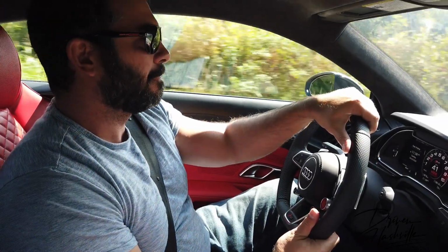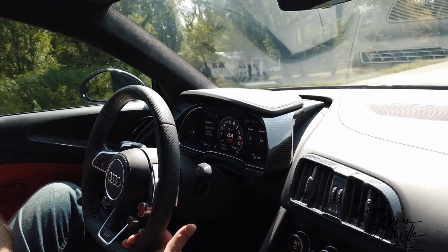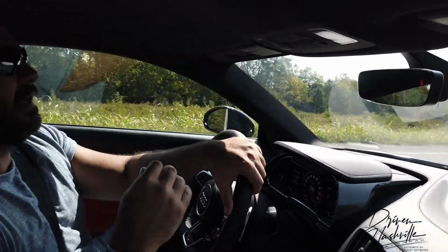Love it, man. It moves. So you say, why an R8? That's why an R8, right? Yeah, you make a great point. It's supercar fast, but with daily driving practicality if you wanted to.